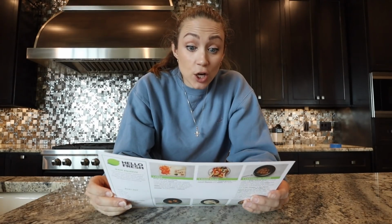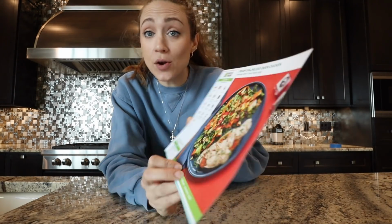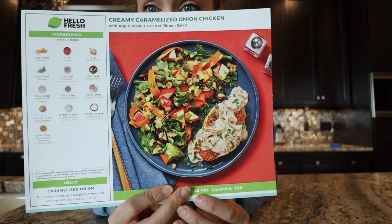Romeo had to run to Fredericksburg, so I came back here. I was getting really hungry. No one was there. It was not very exciting, but I still do want to work on projects today. So we'll go back down there and work for a little bit. Let's make some lunch. So we are going to make creamy caramelized onion chicken with apple, walnut, carrot, ribbon salad.